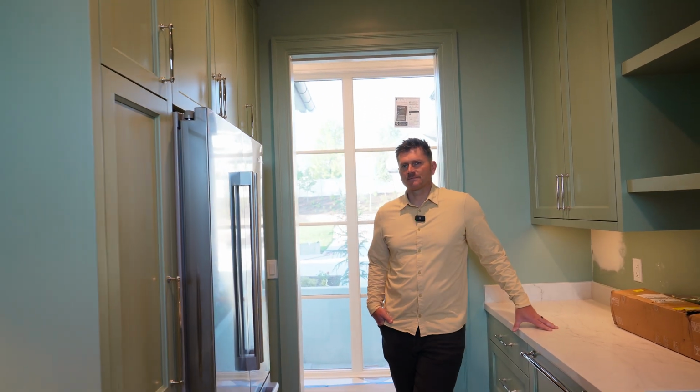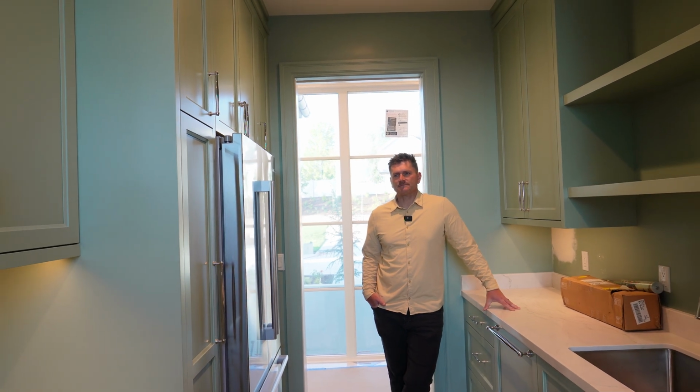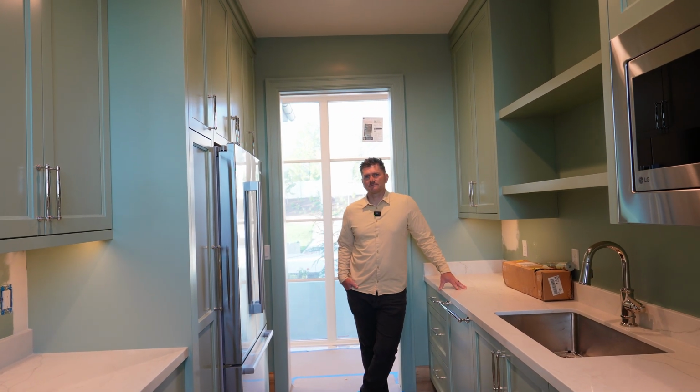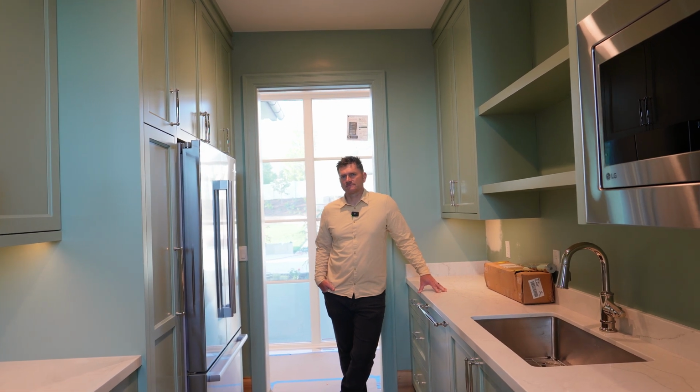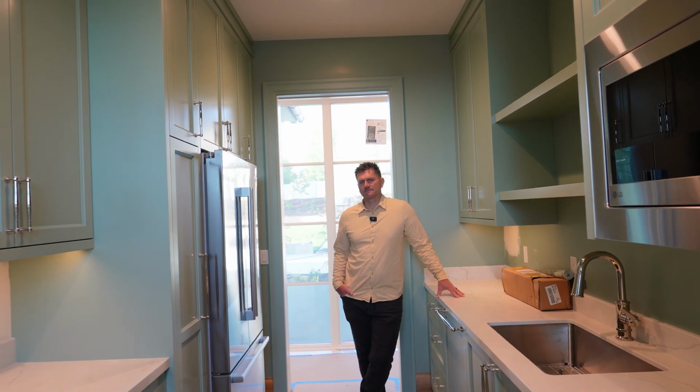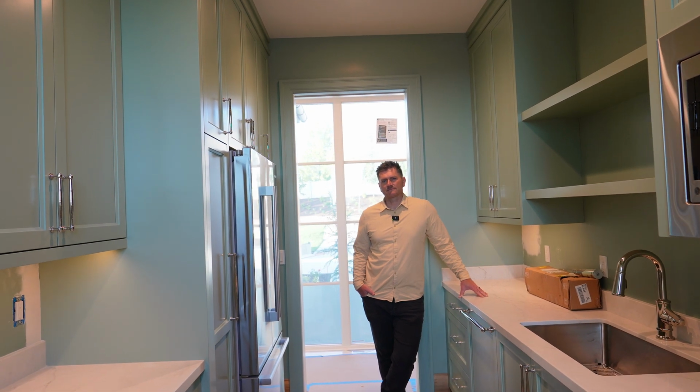So here we have a true butler's pantry. This thing is huge. It's got a full-size refrigerator, a microwave, a ton of counter space. This thing has probably more counter space than most people in their average size home. So this is pretty cool. It has pretty much everything in here that a regular kitchen would, other than maybe a range to cook on.